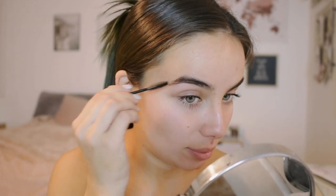And if you do get it on your skin, make sure it is the skin behind your eyebrow hair, because if you get it over here, you're gonna wanna take it off because it'll be there for a little bit. But Witch Hazel does take this stuff off really well.